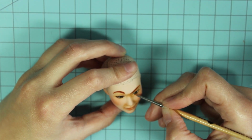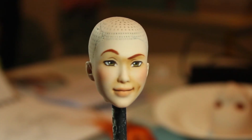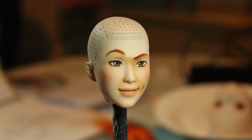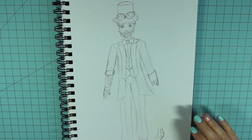You can see here how much this makes his eyes stand out in his face. And now his face-up is done. I can't wait to give him his beard, but that will come a bit later. Right now, let's make his outfit, which will require quite a few different components.